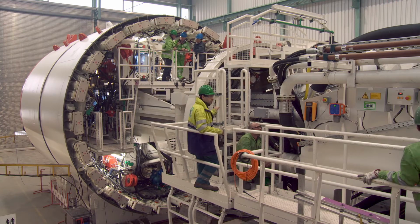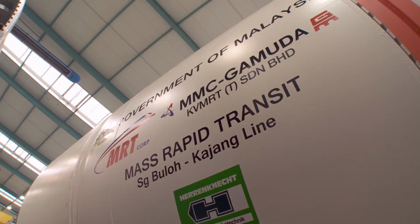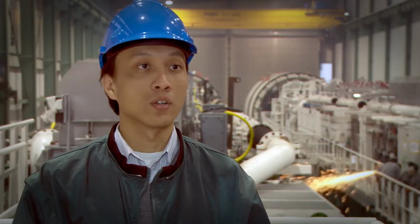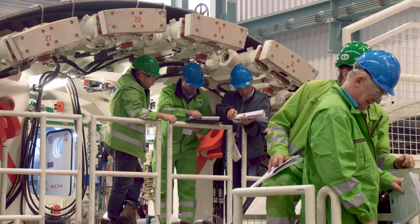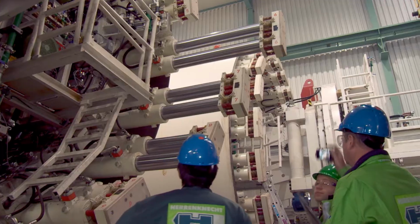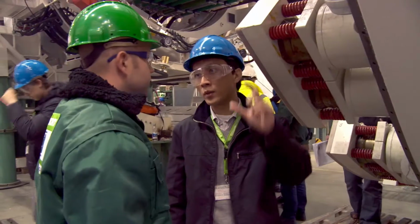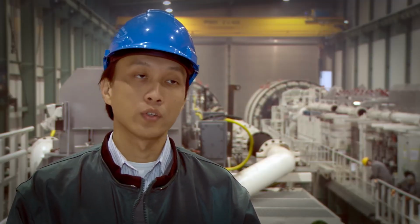After more than 2 years in the design stage and 9 months of construction, the first variable density TBM is ready to be tested. We have only seen it on the drawing board so far, so this is the first time that it is all put together. This is very important to us because this is the last chance for us to make final modifications and to be confident that this machine is workable and everything is functional before we send it to the site.